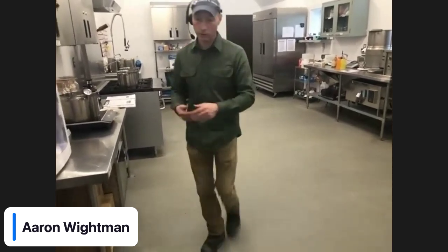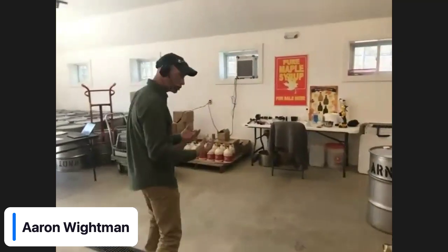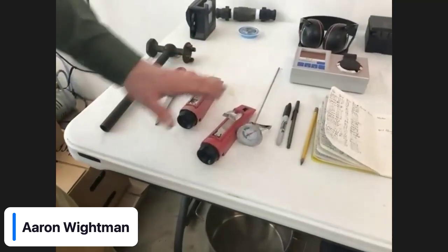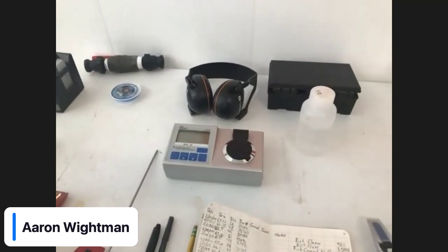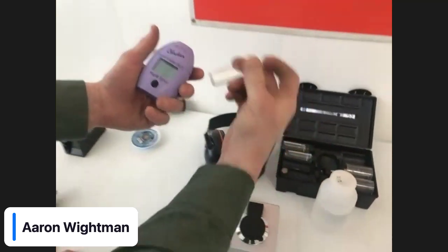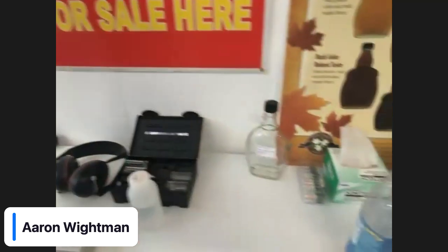And we can actually step over to the grading station so you can see the tools that we use. In addition to checking the flavor, there are tools that measure how dark the syrup is and how dense it is. These tools here are called refractometers. There are different styles. Those measure how much sugar is in the syrup. And then there's a little tool here, that's a light transmittance meter. We put a little syrup in a glass container and put it inside, and it will tell us how light the syrup is. And then we grade it according to the chart that you see over here.